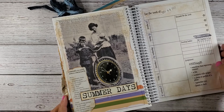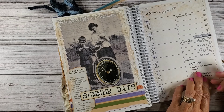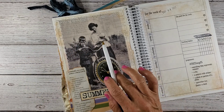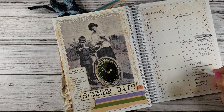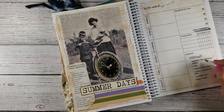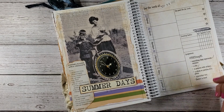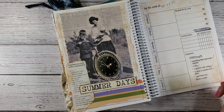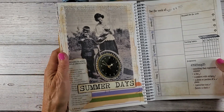Margarete Miller challenge. And let's check off our list, so we have something that represents summer. That's my grandma Nellie, holding the rabbit, and my dad with his bicycle. We have a list of ingredients for a recipe. We have a pattern with stripes. There's our vellum paper. A photo. We're going to go with the whole photo. Typewriter text. And bonus is a clock. So that's it, my friends.